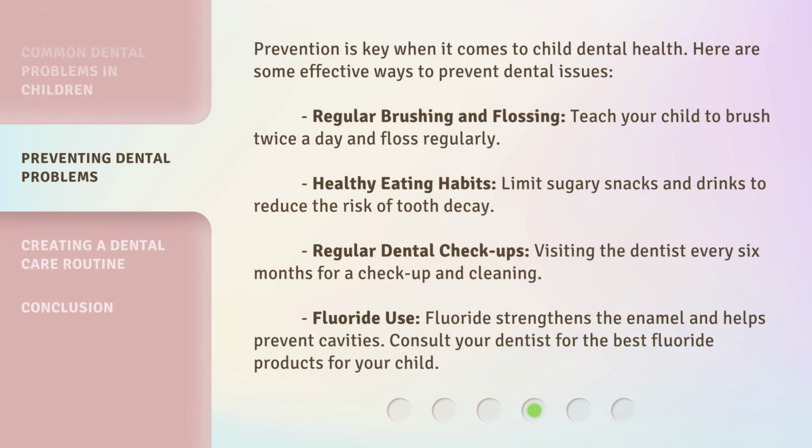Prevention is key when it comes to child dental health. Here are some effective ways to prevent dental issues. Regular brushing and flossing. Teach your child to brush twice a day and floss regularly. Healthy eating habits. Limit sugary snacks and drinks to reduce the risk of tooth decay. Regular dental checkups. Visiting the dentist every 6 months for a checkup and cleaning. Fluoride use. Fluoride strengthens the enamel and helps prevent cavities. Consult your dentist for the best fluoride products for your child.